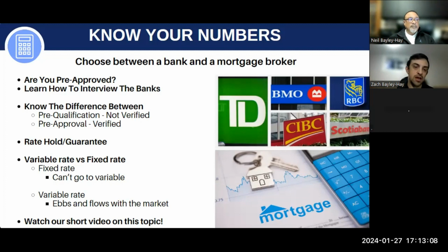Now going back to what I was jumping into, the variable rate versus the fixed rate. Variable rate is, when you go in and get a mortgage, your interest rate, if you get it under variable rate, can fluctuate throughout the time period. Typically it's a 5-year, but it could be anywhere between 1 to 5. It will fluctuate with the market. So if the government raises or lowers rates, you will move with the rates as they move.